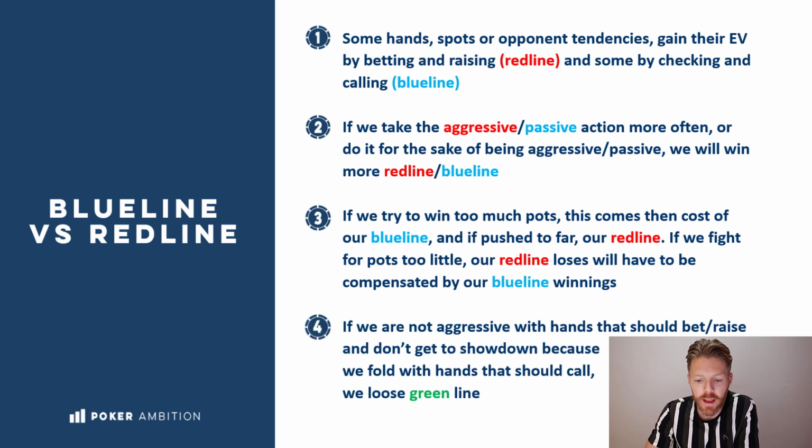The last point: if we are not aggressive with hands that should bet and raise, so we are moving red line hands that should be betting and raising into a more passive line, and don't get to showdown because we fold these hands that should call, we will be losing green line. And in the end, guys, it is about the green line.